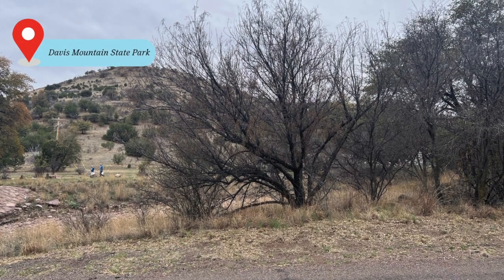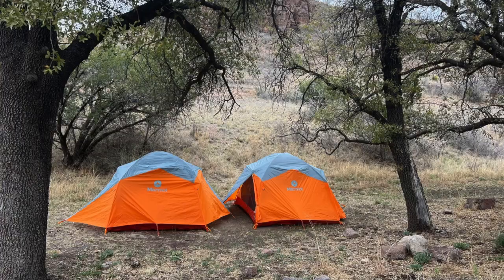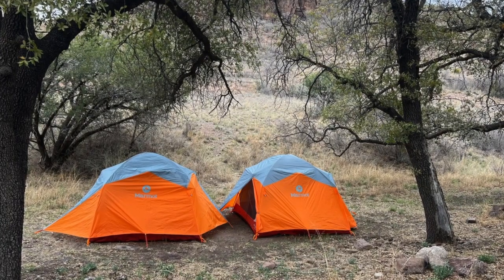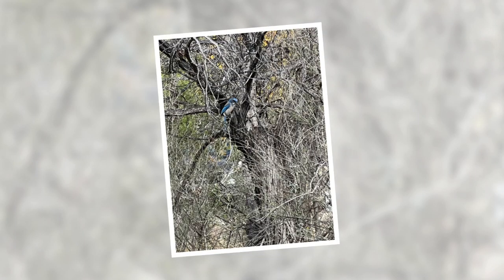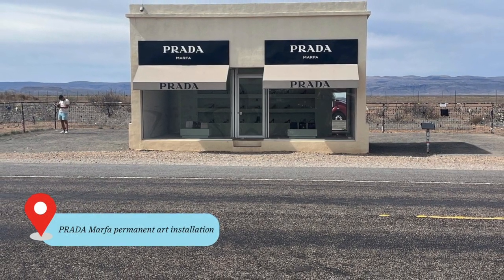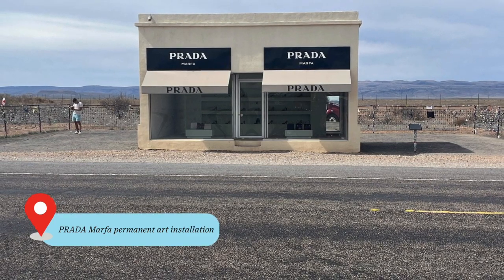While we're staying in West Texas, we're going to be tent camping at Davis Mountain State Park. These are the tents that y'all will be using. In these pods, we'll also be cooking our meals. We'll be seeing natural wildlife in the area, and there is a bird blind that we'll be able to look at as well. Although it looks like a normal product store, it is just a permanent art installation, and there's a lot of cool history behind it that we'll get to learn whenever we're there.